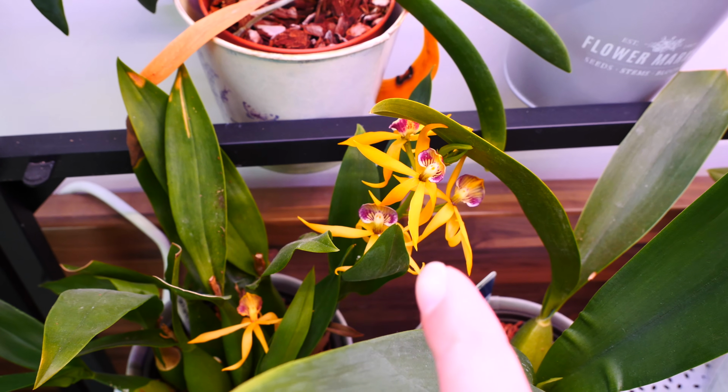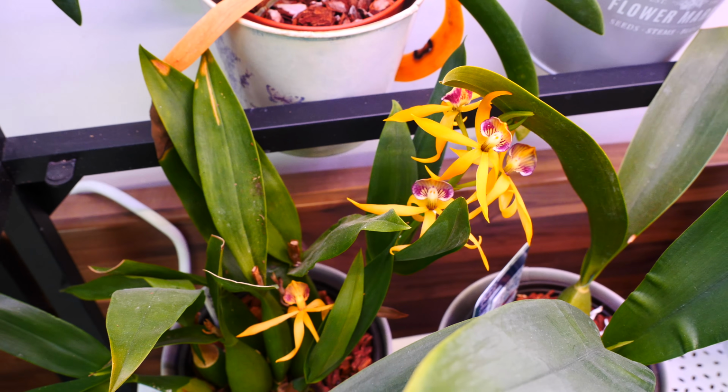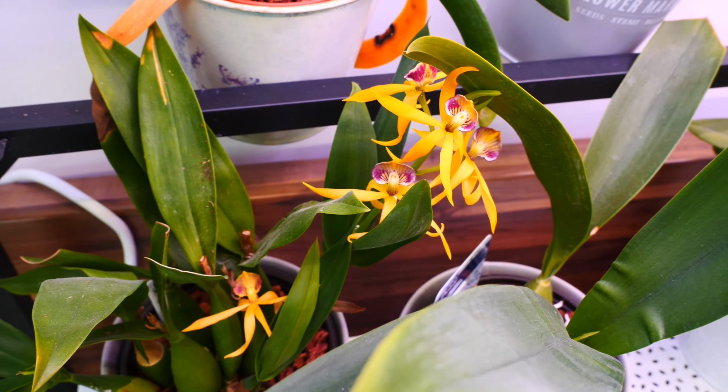More Cattleya type season. We're going to talk about this Cyglia some other time, but she's in bloom too.